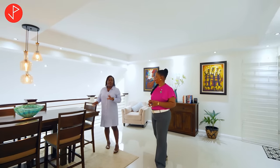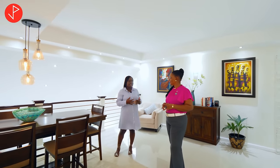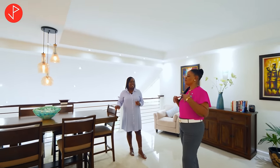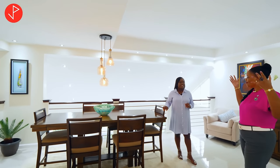I must highlight to property viewers some of the accent pieces that I love inside here. The tray ceilings. Awesome tray ceilings. And you will notice even when we go down to the sitting room, the drama of the height of the ceilings.